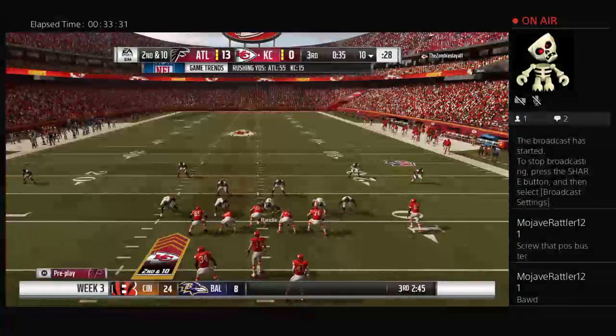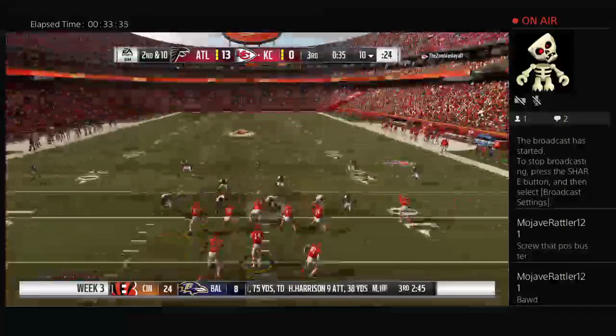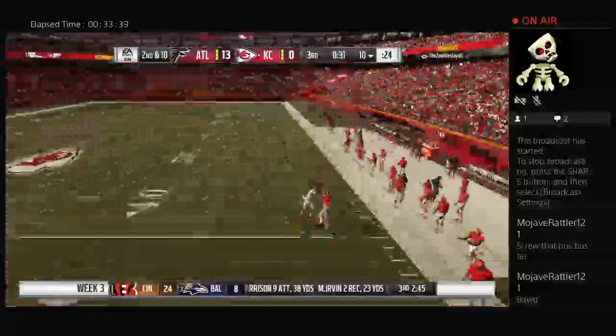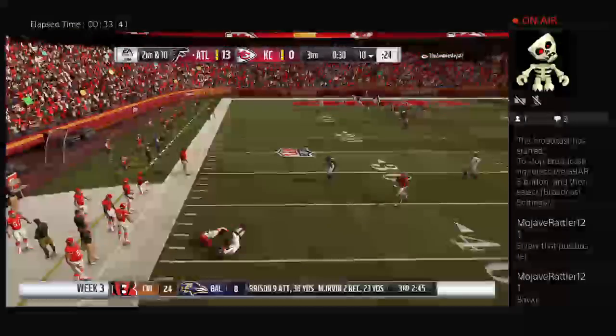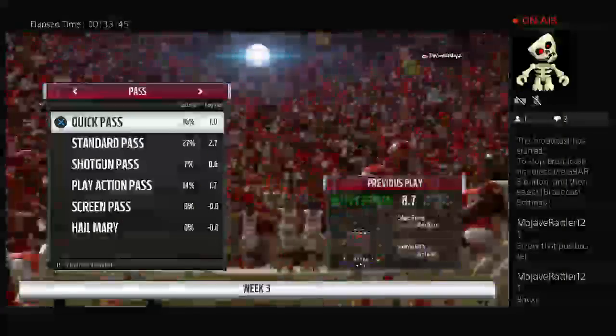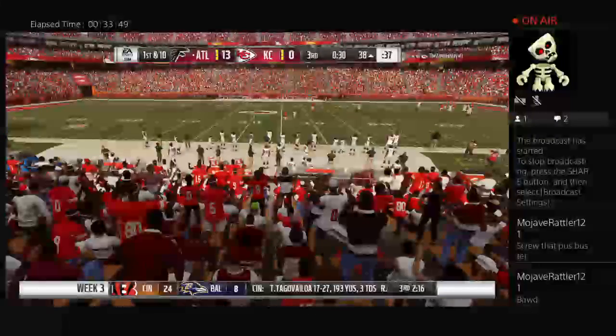Gun! Back to throw here. And he's going to be intercepted a 3rd time. Picked off at the 38. And they have possession, and they have it at the 38-yard line.